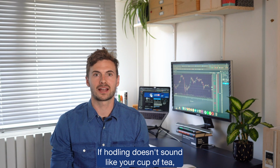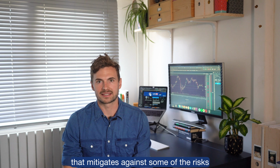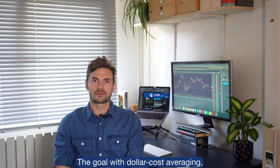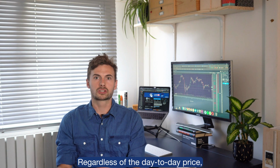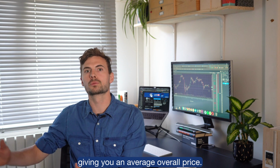If HODLing doesn't sound like your cup of tea, maybe try out dollar cost averaging. This is a variation of HODLing that mitigates against some of the risks we just talked about. The goal with dollar cost averaging is to make regular investments of the same amount at repeated intervals, regardless of the day-to-day price, giving you an average overall price.